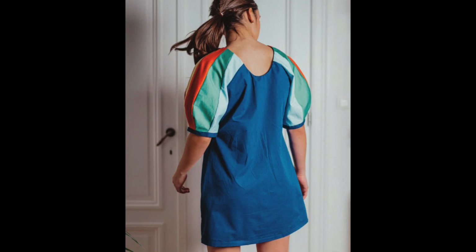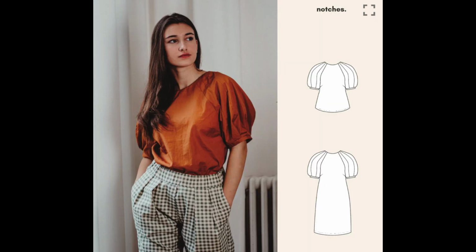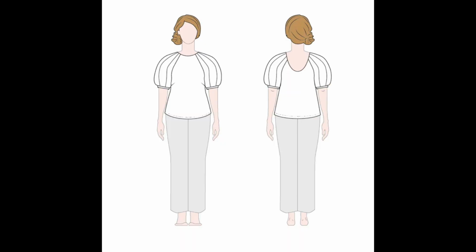Now, I have just seen this beautiful top, and I'm kind of in love with it. So it's the ODELL top, and it also comes in a dress, but the sleeves are just chef's kiss. Sorry, I just use that term a lot at the moment when I'm loving something. It kind of comes in waves.